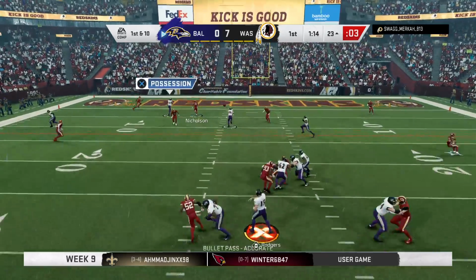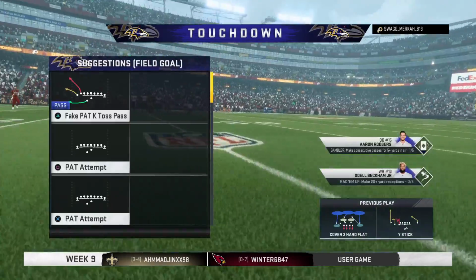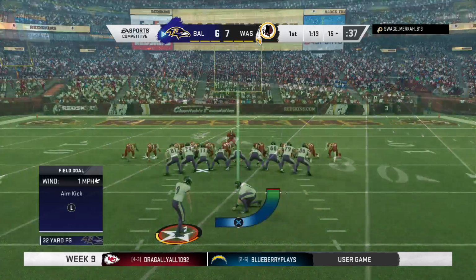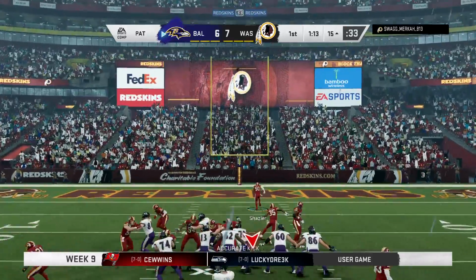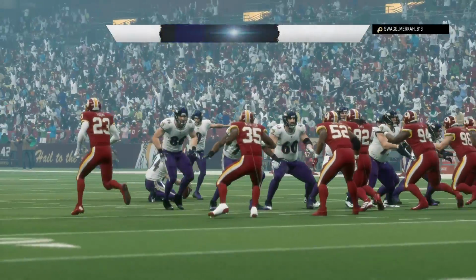Now Rodgers. And this is caught. Touchdown, Baltimore. Miles Boykin, his 3rd touchdown now on the year, as his guys are on the board here in this first quarter. Tucker able to connect on the extra point, and we are tied at 7.